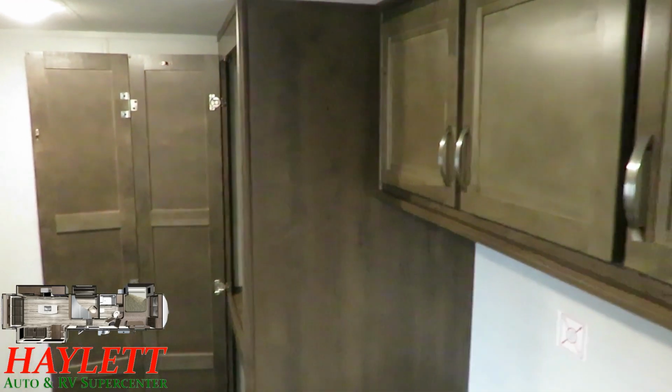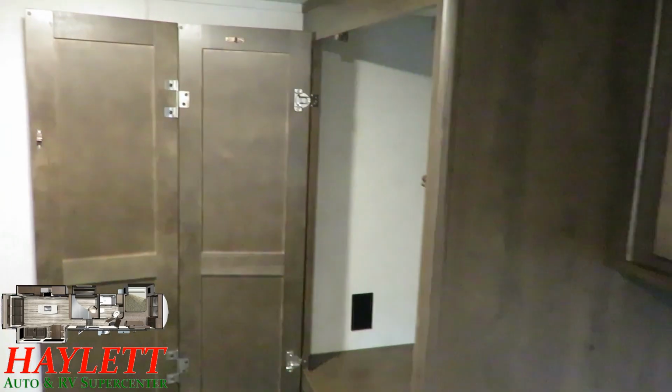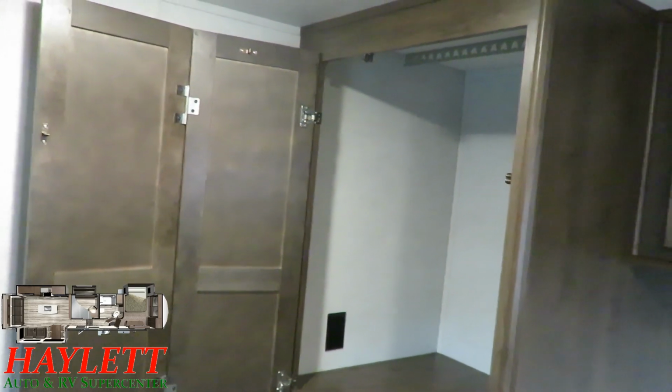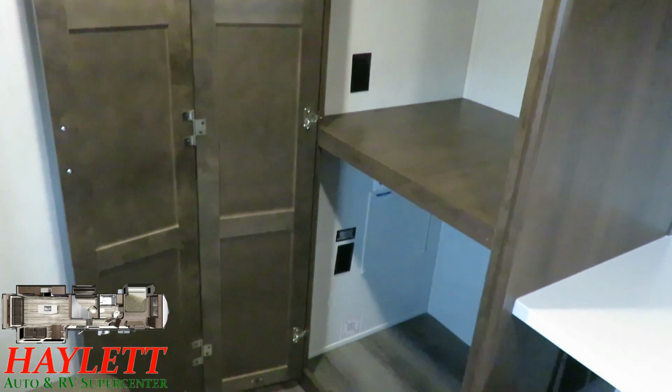The only problem we have with middle bunkhouses is we never see return customers when we sell them a middle bunkhouse, because they never need to update or upgrade their camper. If it's a bunkhouse for now, it will convert into a couples camper with a second living area.